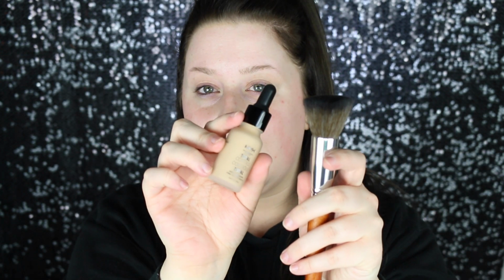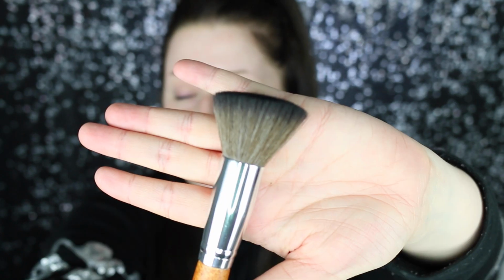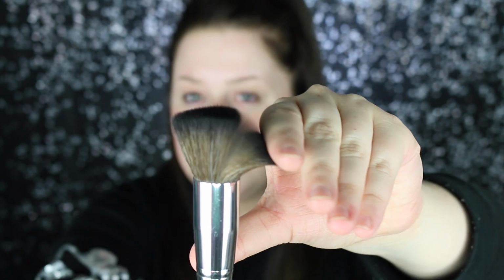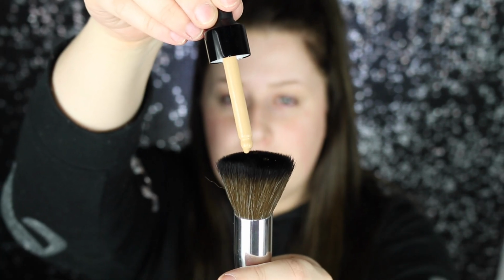What I'm going to go ahead and use for this is this flat top brush here from this little set. I feel like this one is a lot like the one that NYX recommends you use the cover drops with. The only difference is it doesn't have that little divot in it, but I don't think that'll matter. So I'm just going to apply the drops straight to the brush because that's what this foundation wants you to do. I'm gonna give this a little shake. I have no idea how many drops to use for this because I've never tried this before. Do like a little 1, 2, 3 kind of thing.